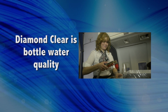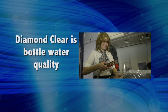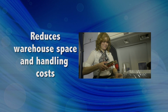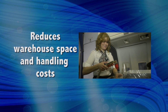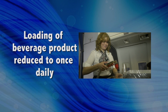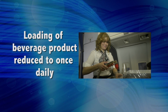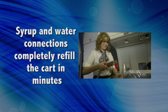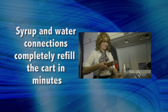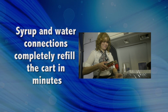Our triple filtered water, called Diamond Clear, is bottled water quality and eliminates the need for costly bottled water products on board. The Dynamo beverage cart system reduces warehouse space requirements and handling costs. The loading of beverage product on the aircraft can be reduced to once daily using the bulk syrup module in flight to restock the beverage cart. Dynamo easy-to-operate syrup and water connections attach to the cart itself and completely refill the cart in minutes, ready for the next service or next flight leg.